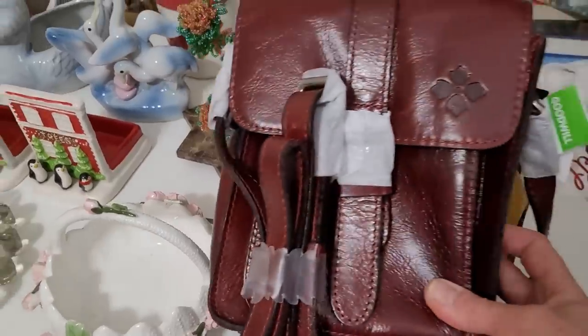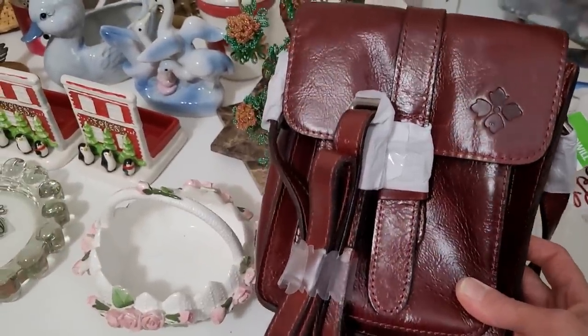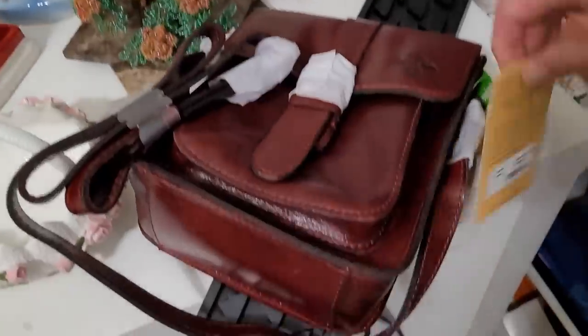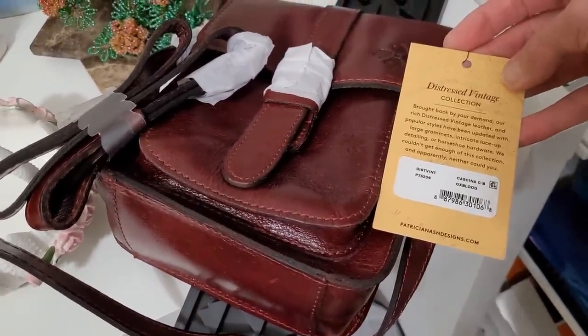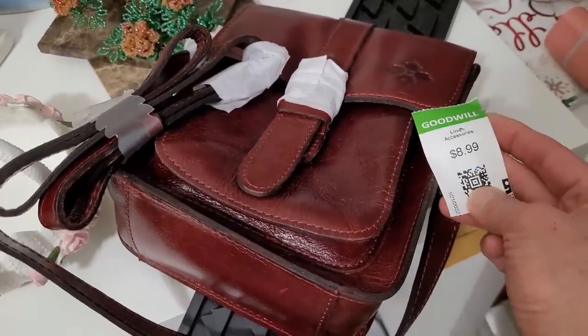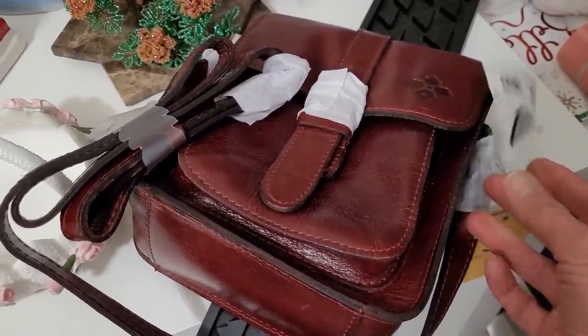So I was a little remiss last video in forgetting a couple of things. This gorgeous Patricia Nash purse. It's a crossbody purse in new condition. It has its original tag. It retails for $160. I paid $8.99 and I'm asking $75.